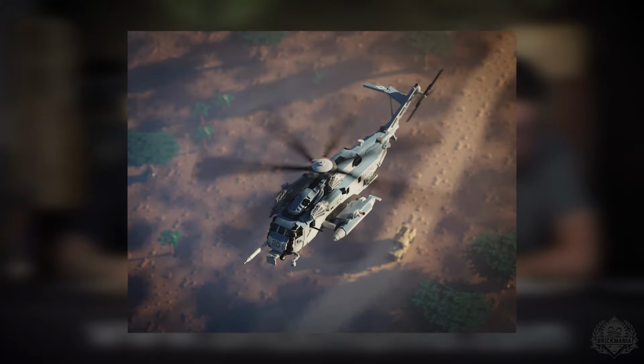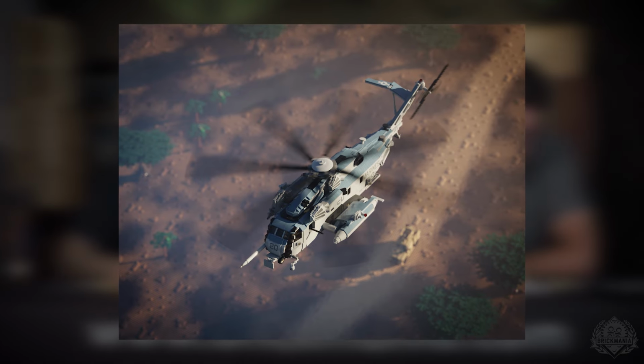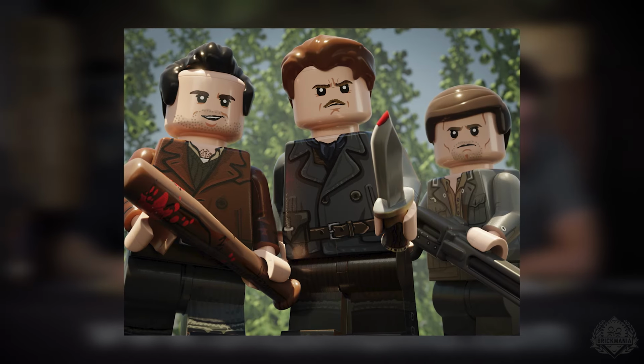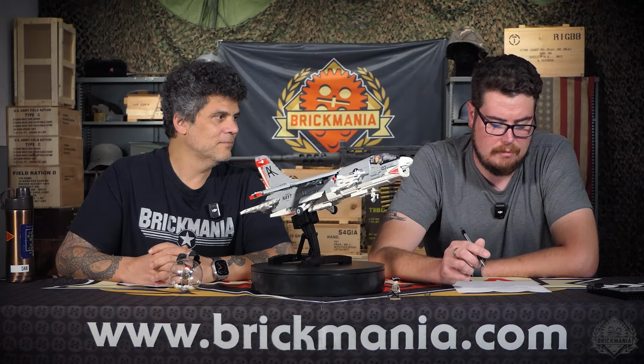So CH-53 Super Stallion heading out the door. The Huey gunship, that's the UH-1B, getting ready to head out the door. Dastardly Fellows Part 1, also getting ready to head out the door. I'm not sure how many of those are left because that was pre-ordered as well.